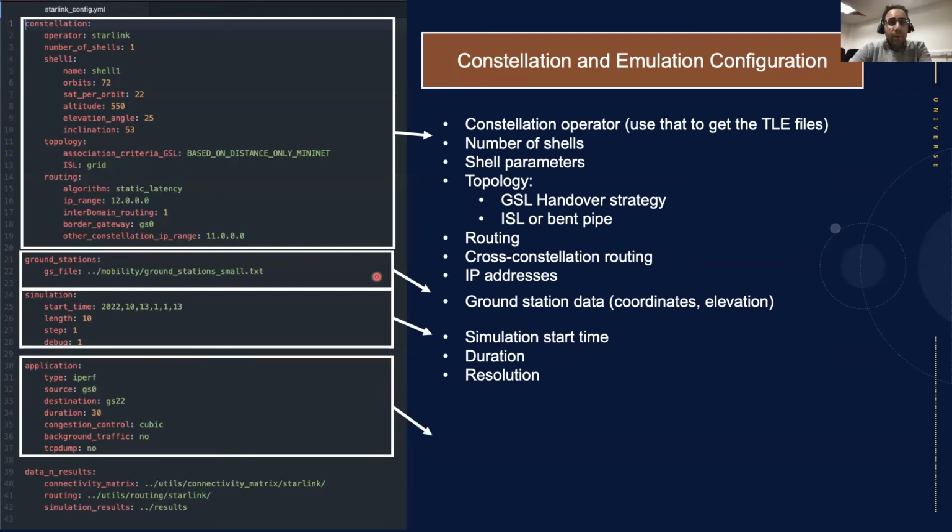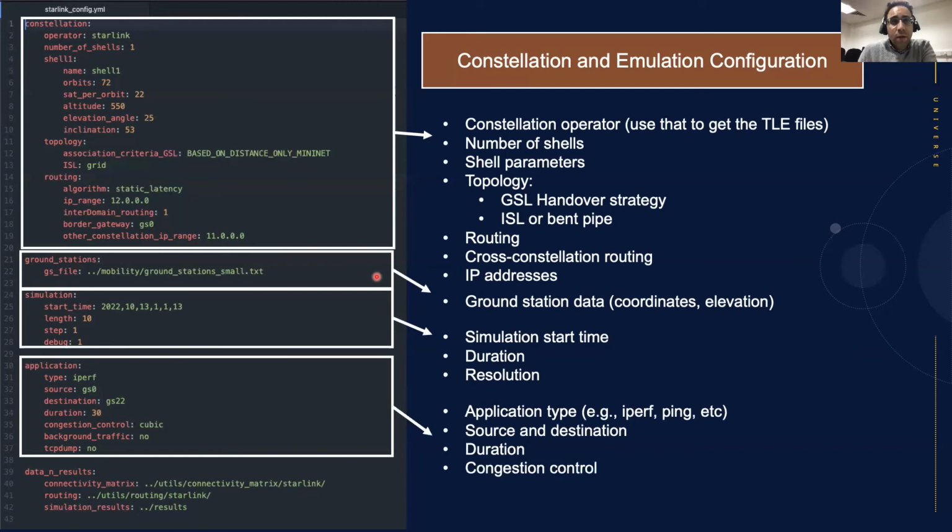And then you need to talk about the application. So what kind of application would you like to implement on top of this emulation? Is it like iPerf? Currently we implemented two basic applications. We have iPerf and reverse iPerf, obviously, and we have Ping. And then we need to define the source and destination, duration of the experiment, and congestion control. If you are implementing iPerf, here you can vary the congestion control.